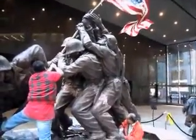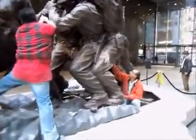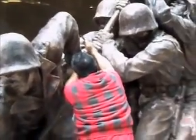The feeling is fantastic. They're carving it right here. Working hard. He's scraping. He's having a good time. Iwo Jima.